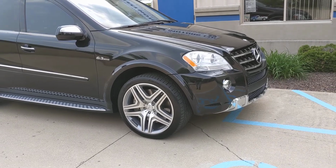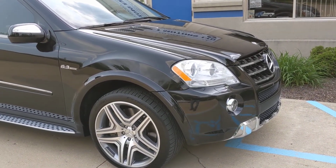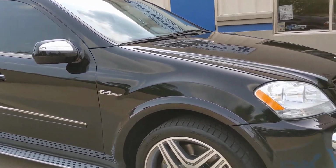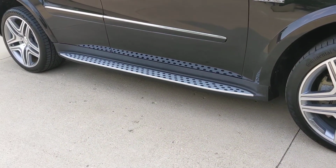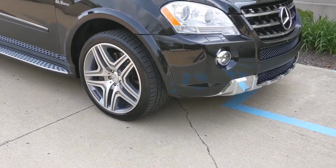beautiful automobile. This is Obsidian Black. It's a black metallic with a black leather interior. It has the optional 21-inch wheels on it, factory. The 20-inch wheels are the standard ones on the ML63.